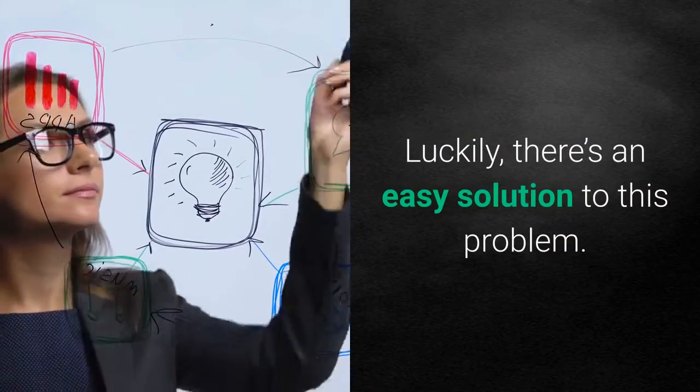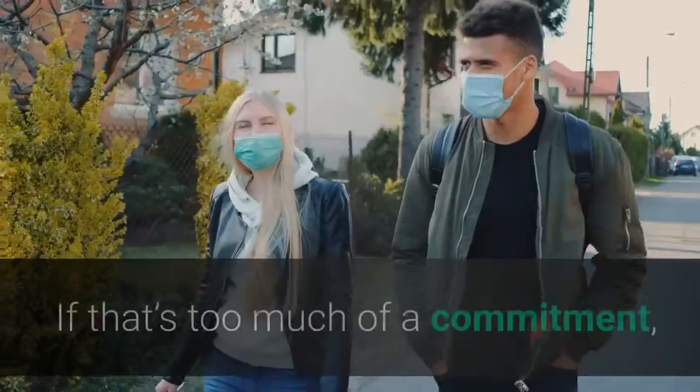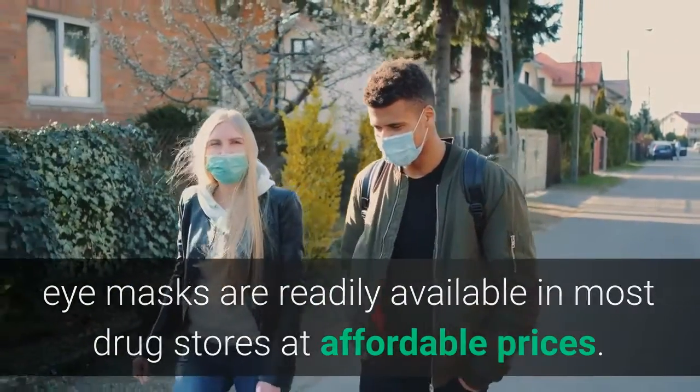Luckily, there's an easy solution to this problem. Blackout curtains can be hung, making it impossible for any sunlight to disrupt your sleep. If that's too much of a commitment, eye masks are readily available in most drugstores at affordable prices.